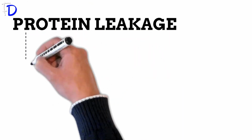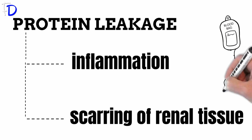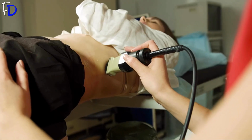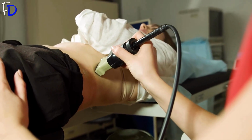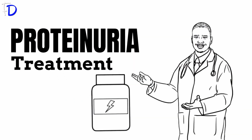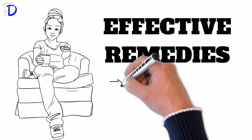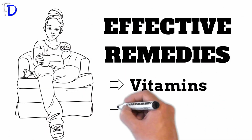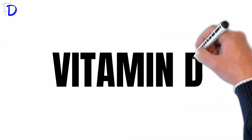The effects of proteinuria on the kidneys are particularly concerning. Persistent protein leakage can cause inflammation and scarring of renal tissue, impairing your kidney's ability to filter blood effectively. Over time, this damage can progress to chronic kidney disease, a serious condition that may eventually lead to kidney failure. But did you know there's a vitamin that can help treat proteinuria quickly? If not, stay tuned, because in today's episode, we'll explore some highly effective remedies, including vitamins and tips to tackle proteinuria swiftly. First up, vitamin D.